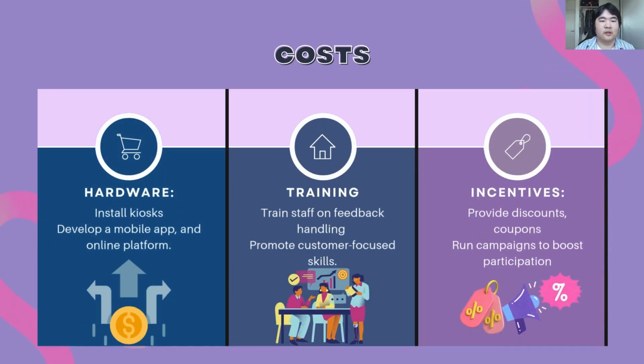Now, let's talk about the cost. Don't worry, it's not about the numbers, but the types of investments we will make. First, we need hardware for the system. It includes kiosks for in-store feedback and software for our app and online platform.